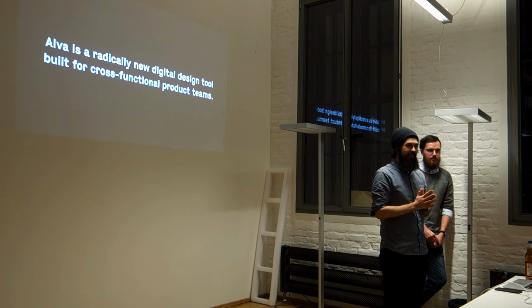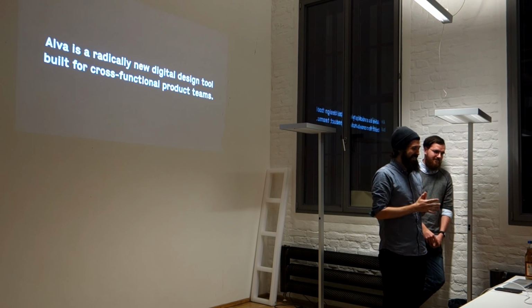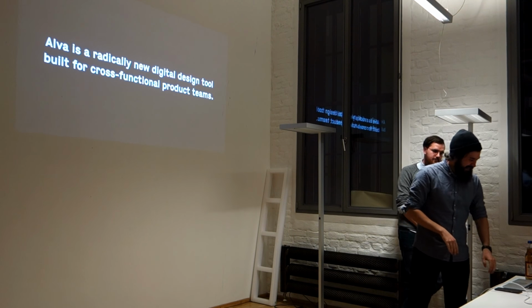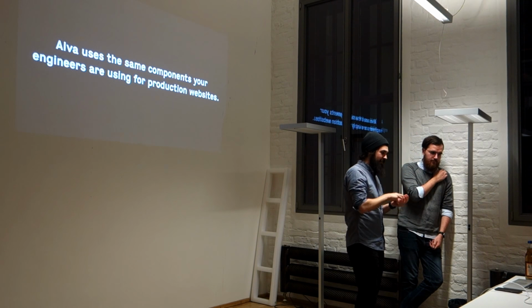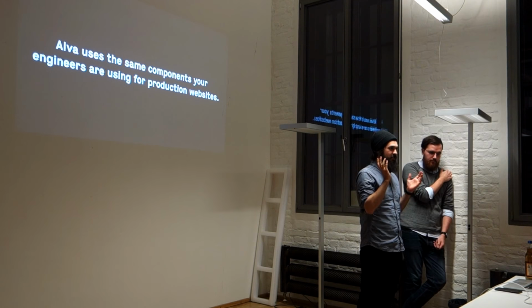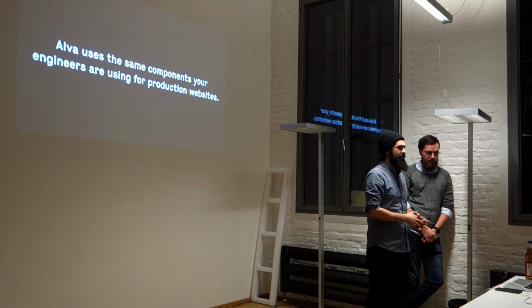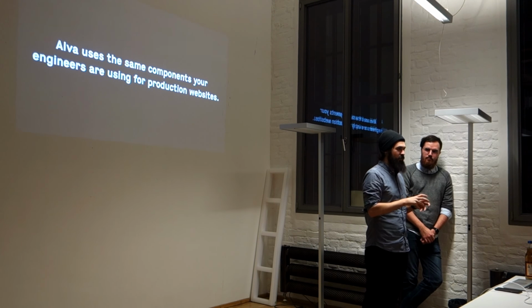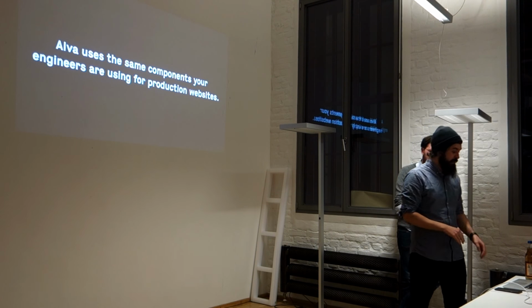And you might think, great, another design tool, and it's radical as well, fantastic, like all the others out there, of course. But as Tilman just mentioned, Alva really uses the same components as your HTMLs use for building websites. So if these are React components that are used in the web application, Alva uses the same ones. So you don't have two sources of truth, you just have one, and you utilize the same components in your design tool.